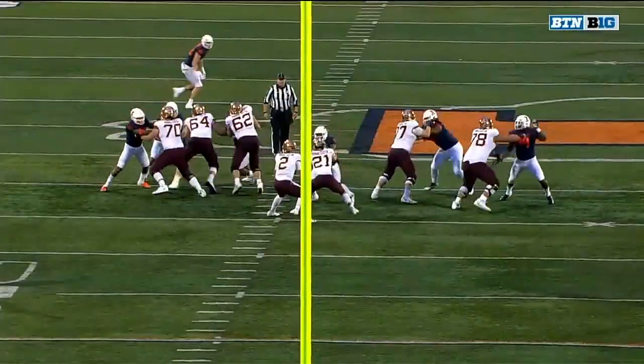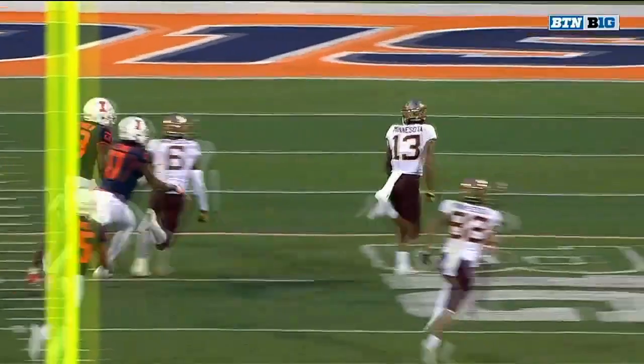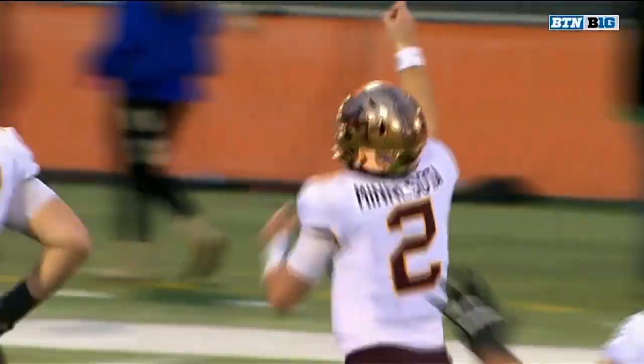Another look. Yeah, well, it's the run-pass option. He hits the slant. And you can see the safety right there. He started going up, and then he got his feet all tangled up, and he didn't have a chance. He's got to see it. He's got to stay square. He's got to break downhill and make the tackle.